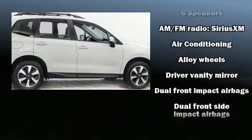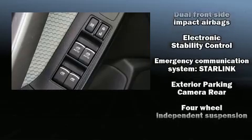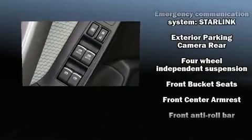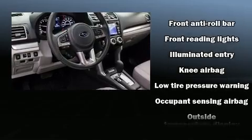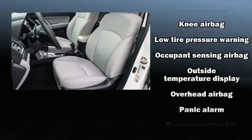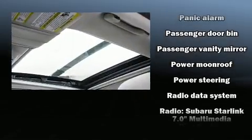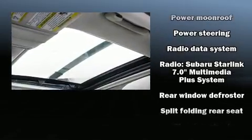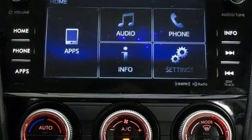Subaru also prioritized safety and security with features such as dual front impact airbags with occupant sensing airbag, front side impact airbags, traction control, brake assist, a security system, an emergency communication system, and four-wheel disc brakes with ABS. Various mechanical systems are monitored by electronic stability control, keeping you on your intended path.